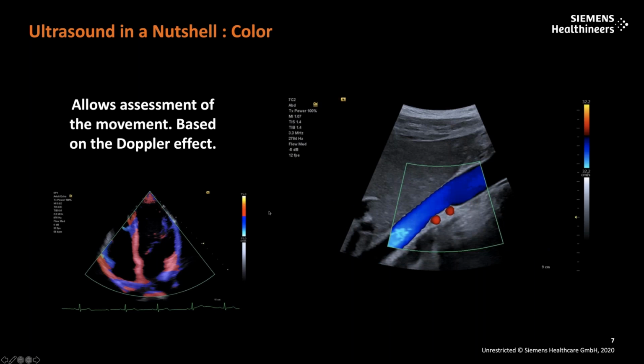Then, if you want to go a bit deeper, about how the body is functioning, instead of just looking at the anatomy, you can also look at the movements. There's something called color mode, also called color Doppler, because it's using the physics of the Doppler effect to show you a movement in either red or blue.